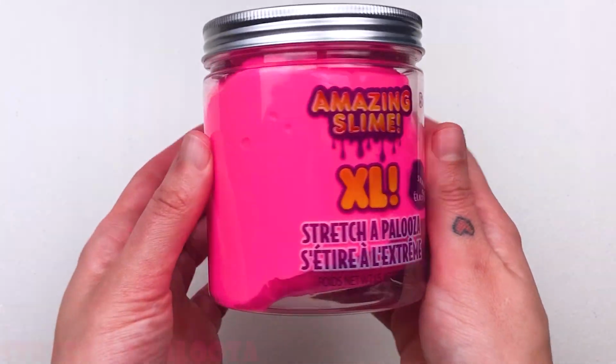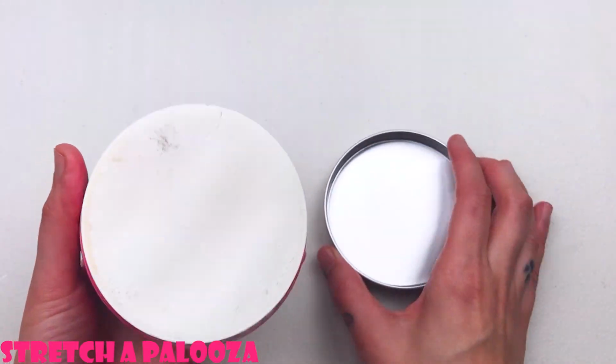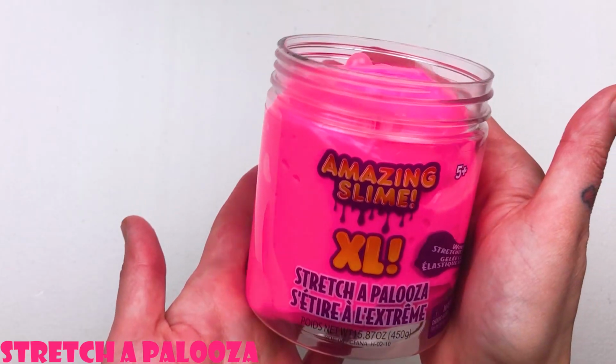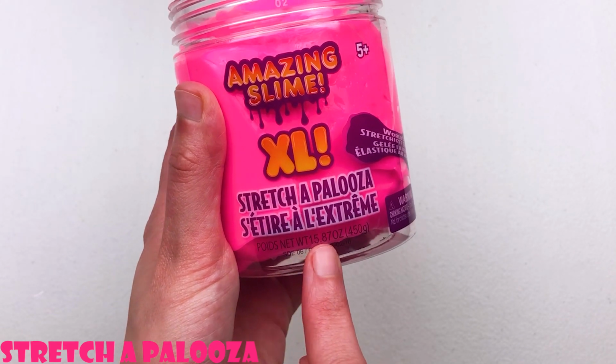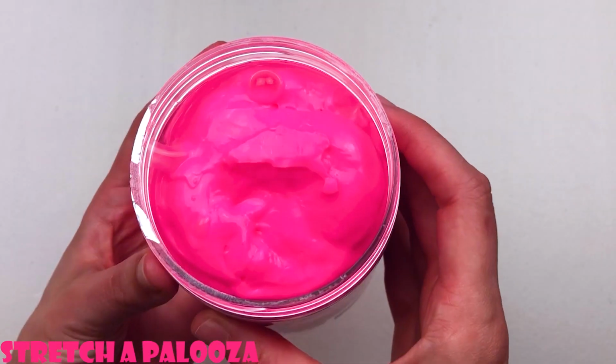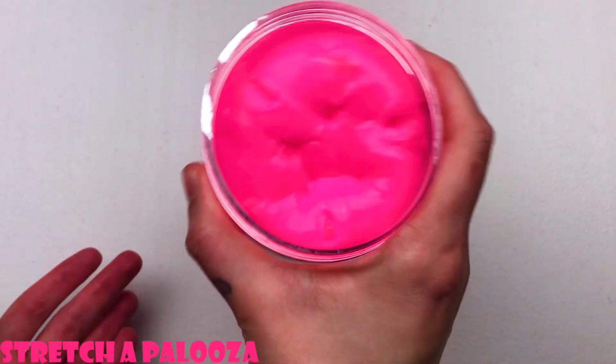Moving on to the Amazing Slime XL. I've never heard of this brand, but I was pretty excited to see that it was a 15 ounce. This one container was a little less than $5. The reason why it looks like it moved is because I did have to refilm this, but it's not a problem. So this slime is actually really quiet.